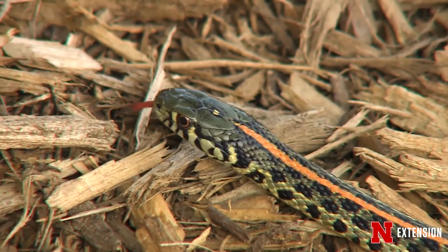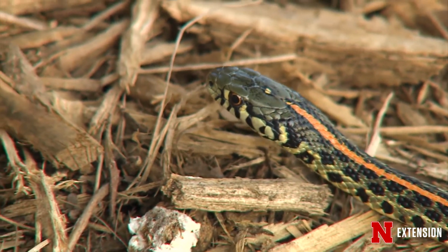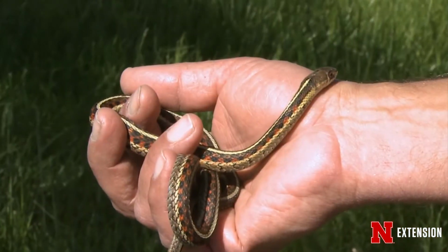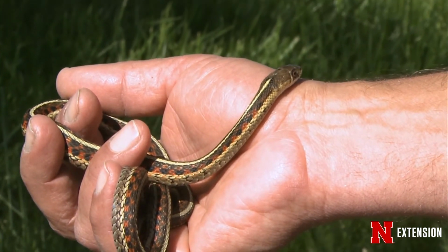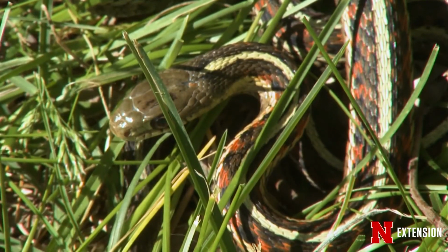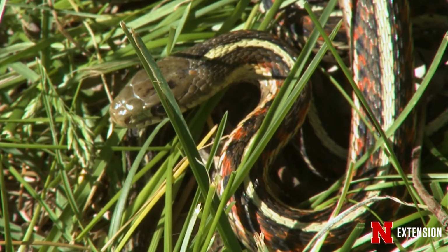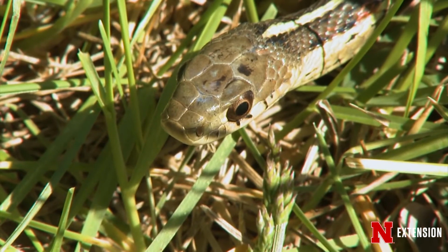However, if you're one of those people who have trouble letting them be in your yard, even though they're completely beneficial and harmless, there are some things you can do to discourage them from getting in your home and being around your landscape. And one of the only things that work is exclusion. If you have rock walls that are loose, they love that. If you have railroad tie walls or tie walls that are very loose, they also like that to reproduce in. So go to a tight landscaping.